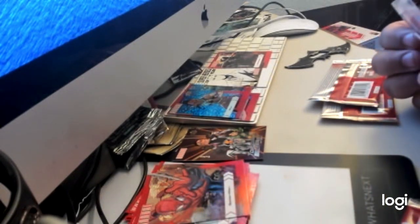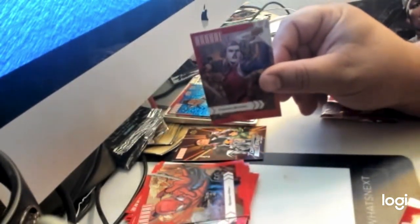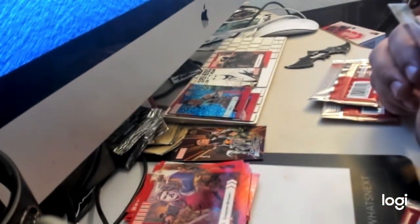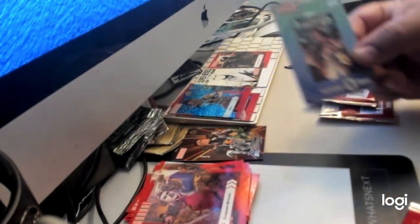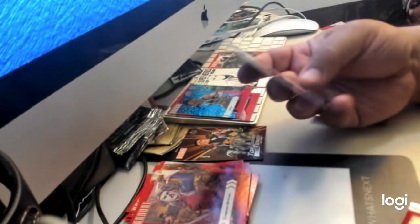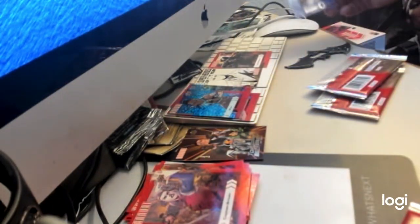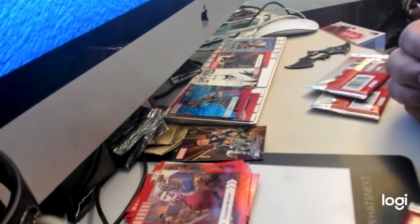We did end up with Captain Britain base card, which is another one that I get a double of, so unfortunately it's another double. And we did end up with a very cool annual #1 spot, and that's Amazing Spider-Man #1. And yeah, I remember reading that. A lot of interesting variants along with it as well.